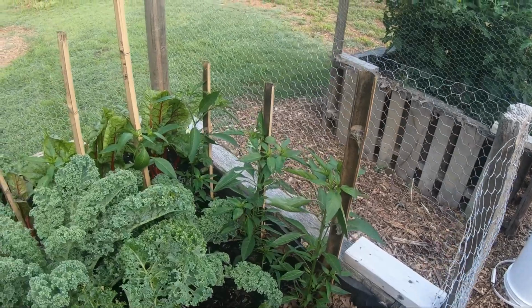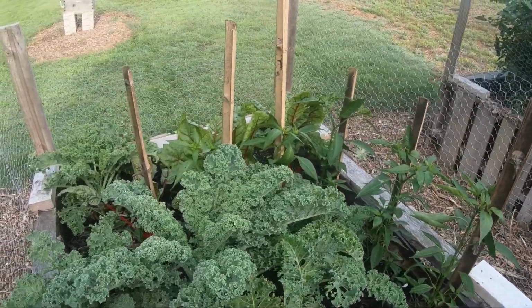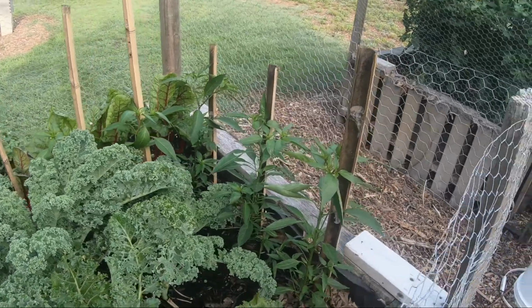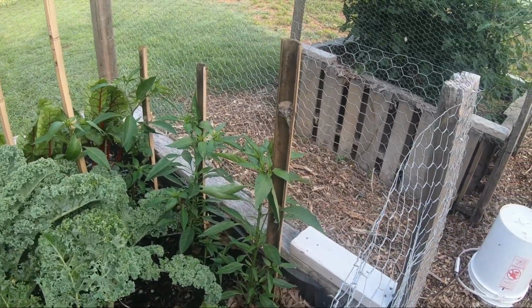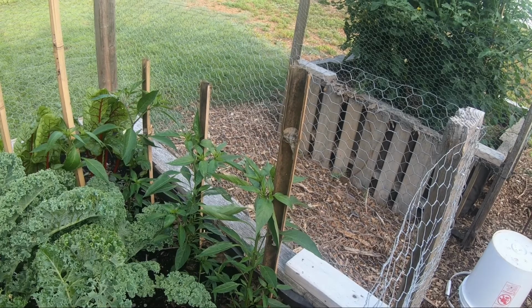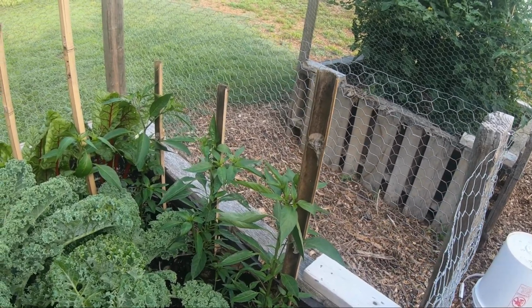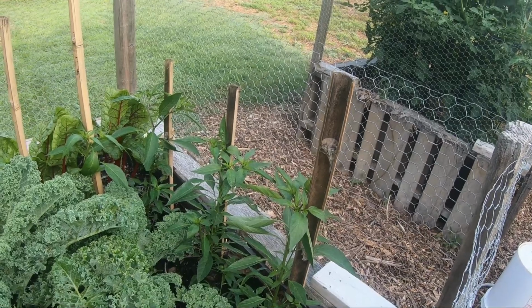Those are from my uncle. He likes the hot peppers. I'm not a huge fan of them. I do want to try to take some of these cayennes when they're young before they get too hot and put them in some apple cider vinegar, because I do like a little bit of spice with the vinegar on my pinto beans, but I don't like it to be really spicy.